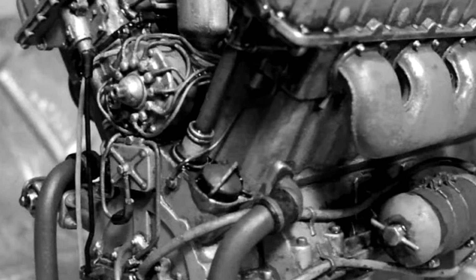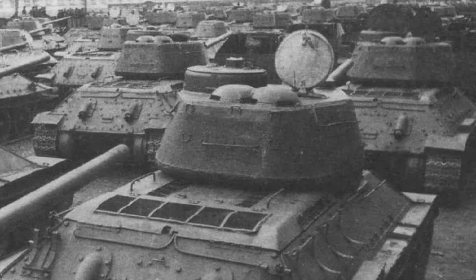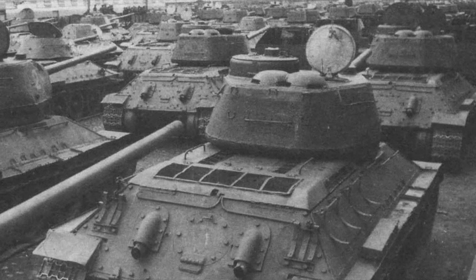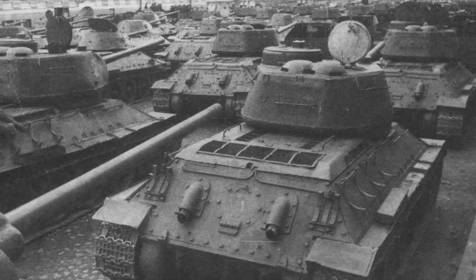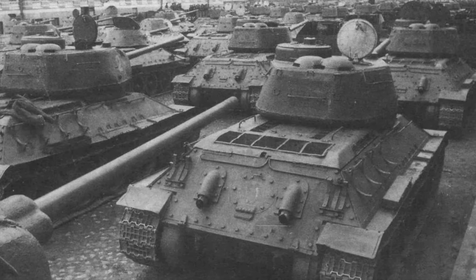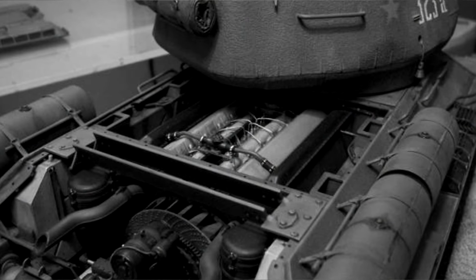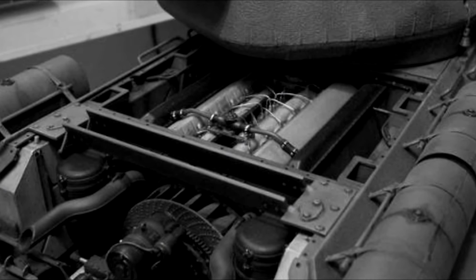ability. Depending on the modification, the T-34 weighed from 26.5 to 32 tons, and its engine could accelerate the tank to 54 km per hour. At the same time, the average fuel consumption was 185 liters per 100 kilometers. Tanks of early releases had 6 internal fuel tanks with a total capacity of 460 liters. In later vehicles, 8 tanks for 540 liters were installed.